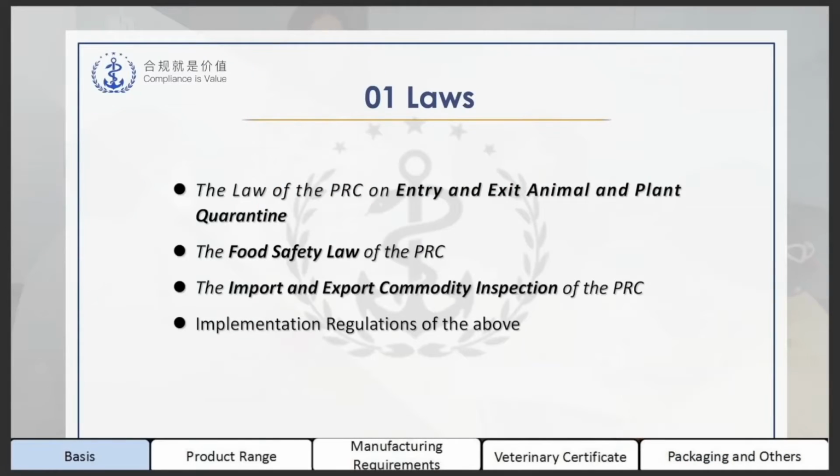To export to China, you must abide by these laws. The law of the PRC on entry and exit animal and plant quarantine. The food safety law of the PRC. The import and export commodity inspection law of the PRC. Implementation regulations of all of the above.